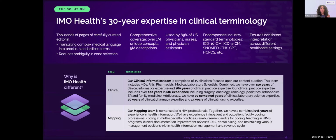Yeah. So as we move into the benefits of IMO Health terminology, I guess the question there is, what's our solution to this LLM problem? Obviously, IMO Health clinical terminology, which is why we're all here today. What sets us apart is that 30-year foundation of expertise in clinical terminology. This is not something we've recently developed in response to the market. It's been our core focus for 3 decades. Our terminology encompasses thousands of pages of carefully curated editorial content, specifically designed to translate complex medical language into precise standard terms. This precision is crucial because it dramatically reduces ambiguity in code selection, which directly impacts the accuracy and reimbursement we've been talking about.